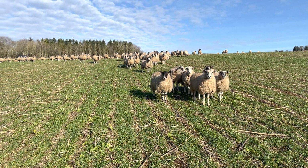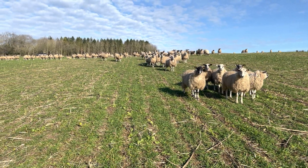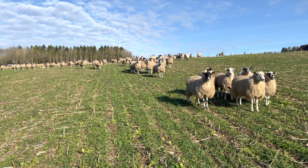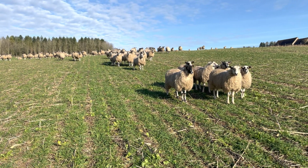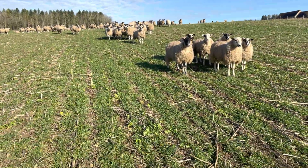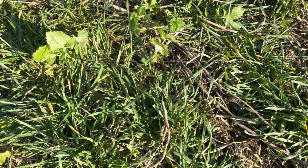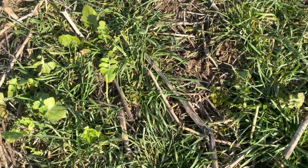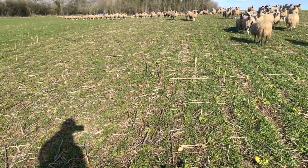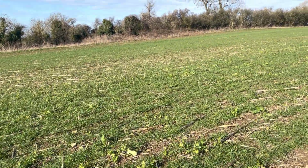Well, here we are in Cobbler's Field on the 30th of January, and we've got a few extra visitors in the field at the moment. This was the field that had a massive cover crop on it, drilled with wheat straight into that. There's a few YouTube clips about that earlier on, and the crop itself is really forward. There's also some stubble turnips and bits of fodder radish that escaped the glyphosate during termination, but the actual crop itself has quite a lot of disease.